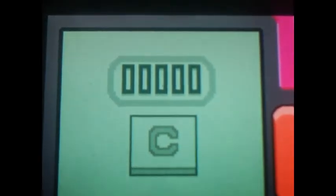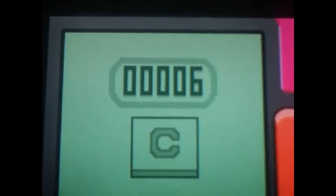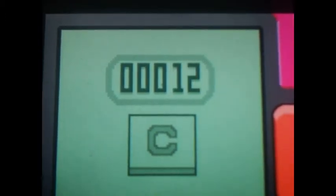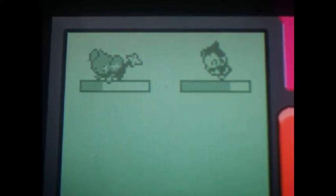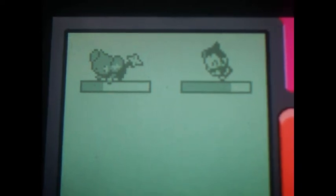Next up, we have the most wonderful device of all: the pedometer sort of thing. I mean, look, I've taken 25 steps. I rock. Another feature is this, which shows what Pokemon are actually in your party and what their health bar is at, because, you know, pressing start and going to Pokemon is just too much effort.